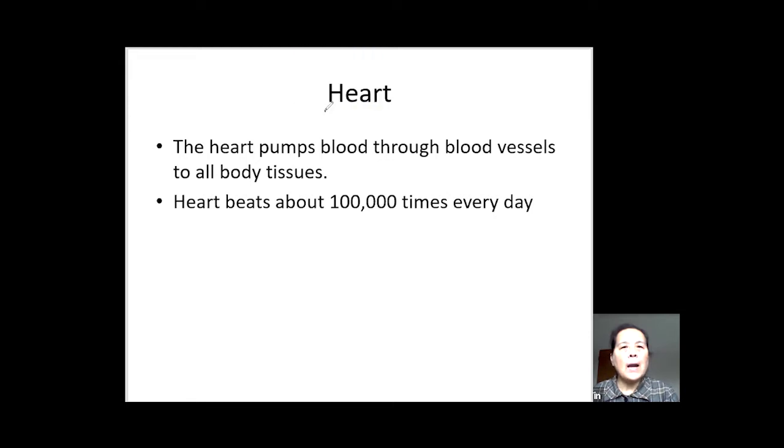We're talking about the heart first. The heart is our pump. It pushes blood through the blood vessels all over the body, to the tissues and the cells. It beats about 100,000 times every day, for everybody. Normally the heartbeat is 60 to 100 per minute.